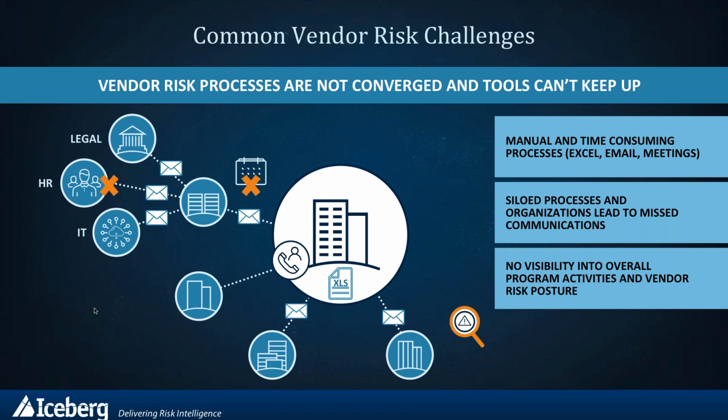But as far as the visual goes, on the left-hand side, you see the legal, HR, and IT departments. These are departments that you're going to be working with in order to solve some of these challenges. But right now, you're probably using email, and they're probably giving you attachments, and that's fairly typical. Within the center of the diagram is you trying to put all this together, and the bottom circles are really the other vendor organizations, and they're also sending you information via email attachments. And you just can't keep up.